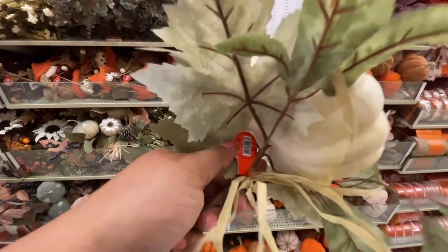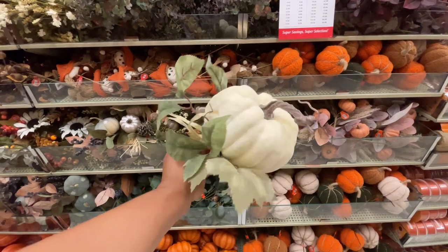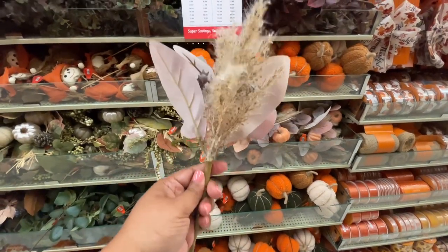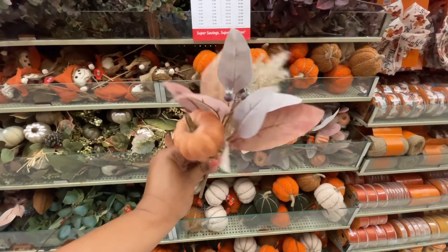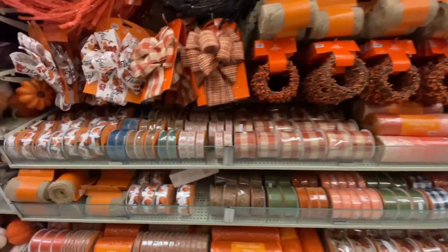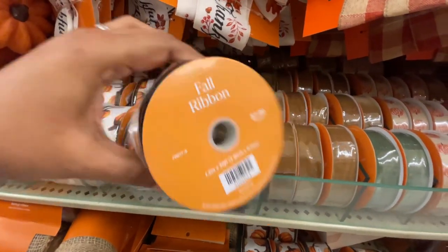That little scarecrow is $6. This one is $11. I own these, several of them, and I also have a few in orange. It's from the year that I actually felt like I wanted to incorporate some orange into my fall decor. I liked it that year, but then I was right back to wanting everything to be all neutral. I mean, the neutral just calls me, and I'm just not a huge orange fan in general.